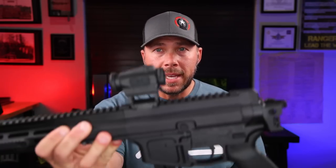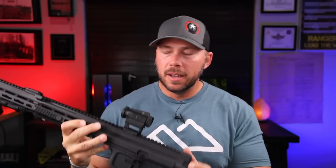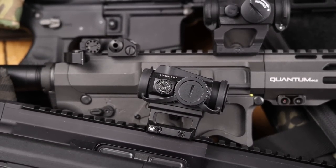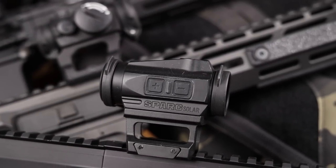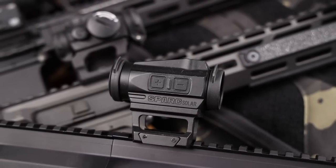And next up is gonna be the Vortex Spark Solar. So I am a huge fan of the ones with the solar backups in them. Because it's giving you a solar backup, you're getting an extremely long battery life. The Vortex comes with the low mount and the higher lower 1/3 for that co-witness. Comes with your lens caps, and they're just overall well proven at this point. Now this is really creeping up into the I'm gonna trust it almost all the time.